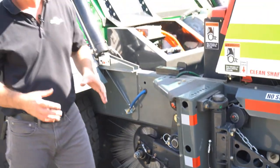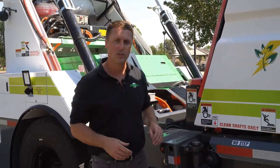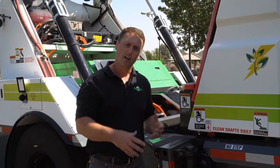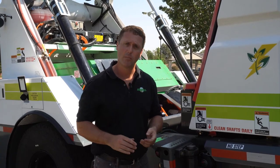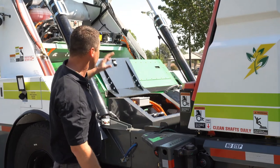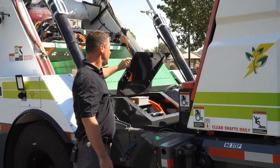That does meet all PM10 requirements. This is very important for us in locations where people are using maybe CMAQ funding, which is congestion mitigation and air quality funding. A couple of things that they're required to do are meet PM10 requirements and also meet Buy American, which is a big, big thing for Global. Again, we're building in San Bernardino, California. This entire machine is built from the ground up there. Even the battery system on this machine is made in Michigan, okay?